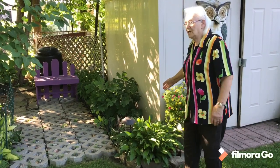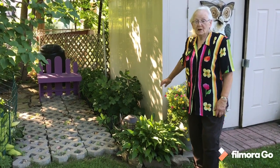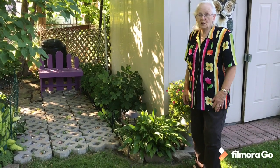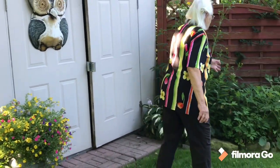This is my little woodland patch filled with woodland poppies. I have lady slippers, I have ferns, I have a toad lily, and in the spring I have primulas and also trilliums. And then we keep on going. Not much blooming here right now.